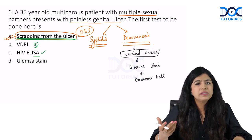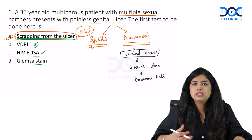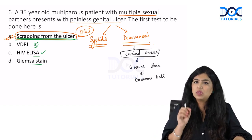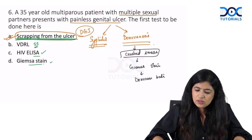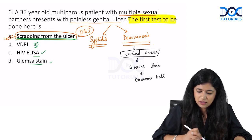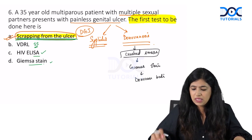That will happen subsequently. Giemsa stain, once your DGI is negative, if you're suspecting donovanosis, yes, you will go for it, but it will not be the first test. It will be done if your DGI is negative. Okay, so the wording here of the question is very important. The first test that will be done will be a scraping from the ulcer.